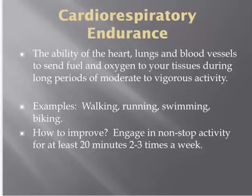If you break up this word, cardio has to do with the heart, respiratory with the lungs, and then endurance, I think we all know what that means, usually it's over a period of time, so long periods of moderate to vigorous activity. And then you've got some examples right here: walking, running, swimming, and biking. If you want to improve in any of these components, you've got to do that thing specifically. So if you want to get better with your endurance, you need to do these things.